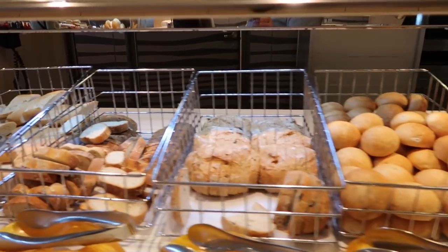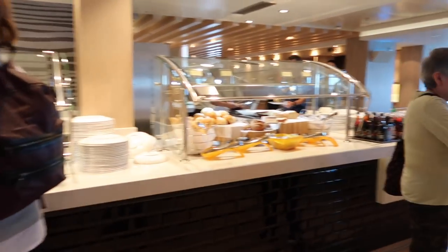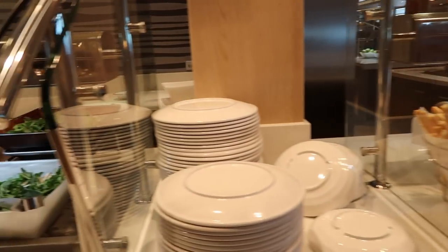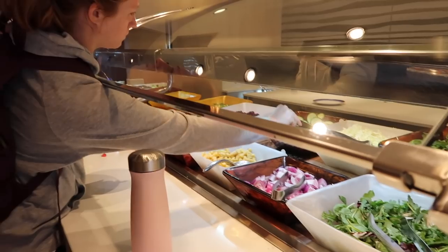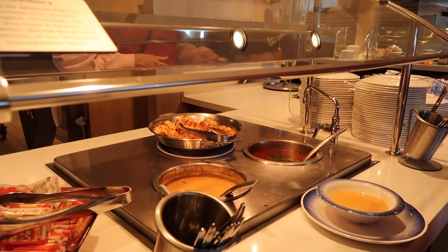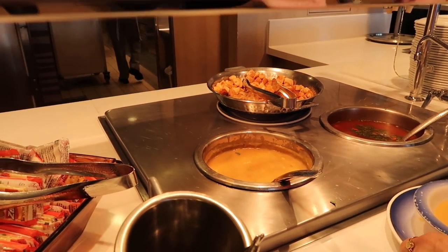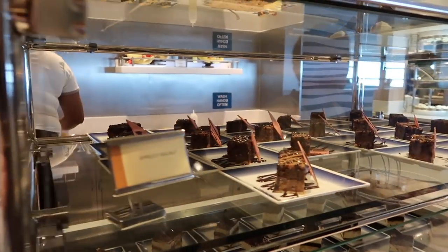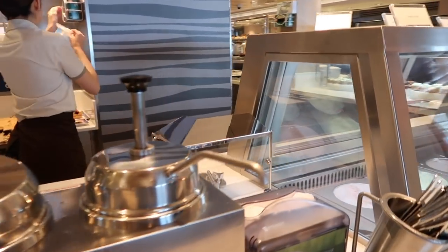Ooh, wood-fired pizza. Bread station. At the table, very nice big salad bar here. There is a soup station, and there's different soups every day. So today is a pasta fagioli and minestrone soups. Lots of fresh fruit and desserts. And the desserts are individually cut. And then there's also ice cream.